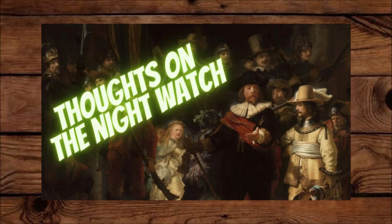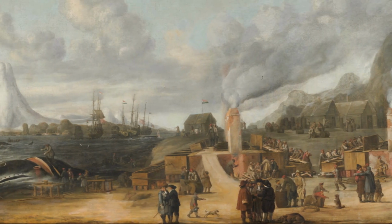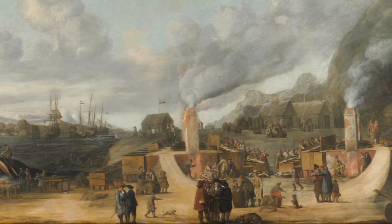A while back I made a video about the details shown on Rembrandt van Rijn's The Night Watch, and I thought it would be interesting to do that with a different painting. I'm not an art historian, but there are some details on this painting that I would like to point out and discuss. In English, this painting is called the Whale Oil Refinery near the village of Smerenburg on Spitsbergen, painted by Cornelis de Man in 1639.